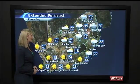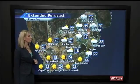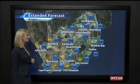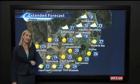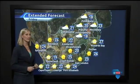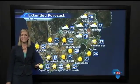On Thursday, we're forecasting overcast and wet weather through to Mbombela and Polokwane, with a cooler day for Gauteng and the possibility of thundershowers. Some light rain is still forecast along the KwaZulu-Natal coastline, and on Friday, we're still expecting a few showers along the northeastern escarpment, but overall, we're expecting drier and warmer weather as we head towards the weekend.